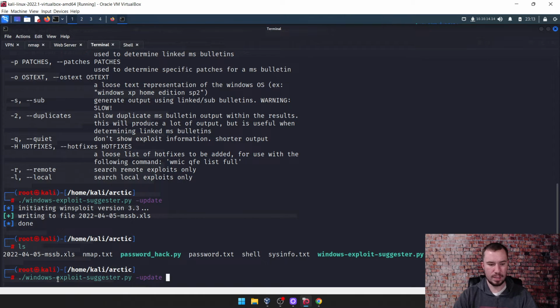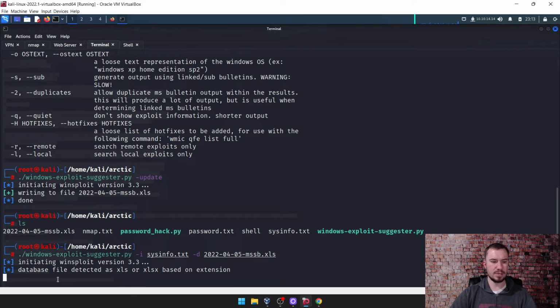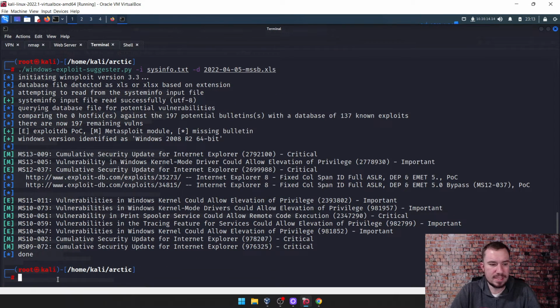Now if we run Windows Exploit Suggester, if I remember right, for systeminfo.txt, we'll do -d for our database and hit enter. Now what it's doing is taking that system info, comparing it to the database, and telling us what vulnerabilities are here. There's a few different vulnerabilities you'll want to pay attention to. Anything with Internet Explorer, I generally ignore because that will usually require user input. But we have these Windows kernel vulnerabilities, and that's going to be key. If you are doing a CTF or anything like that, if you see any type of kernel exploit, I would encourage you to try that first and see if you can get anywhere.